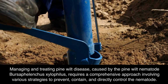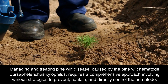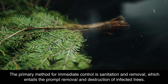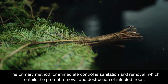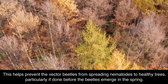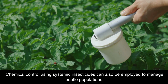Managing and treating pine wilt disease, caused by the pine wilt nematode Bursaphelenchus xylophilus, requires a comprehensive approach involving various strategies to prevent, contain, and directly control the nematode. The primary method for immediate control is sanitation and removal, which entails the prompt removal and destruction of infected trees. This helps prevent the vector beetles from spreading nematodes to healthy trees, particularly if done before the beetles emerge in the spring. Chemical control using systemic insecticides can also be employed to manage beetle populations.